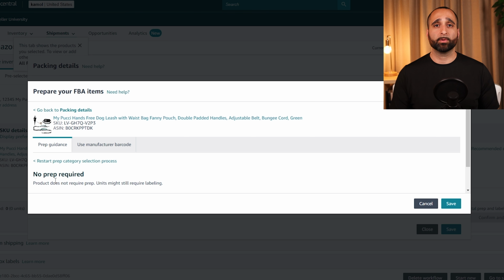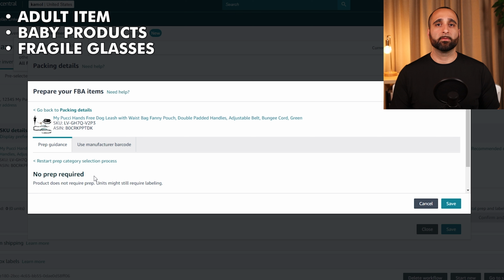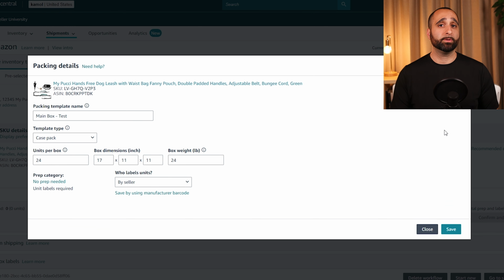Next, review the prep category. For most products, no prep is needed. However, take a moment to check if there are any specific requirements for your product. For example, if it's an adult item, baby products, fragile glasses, or if it contains liquids, Amazon may require additional prep for these items. If no prep is required, simply click to save the template.